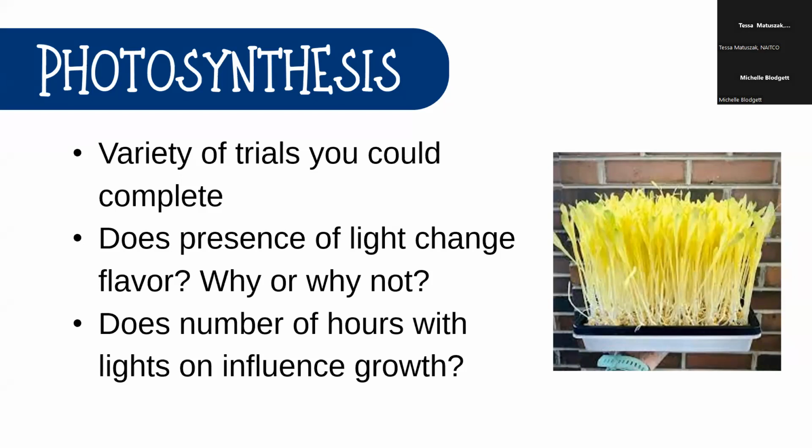So in the classroom, there's a whole bunch of varieties of trials that you could complete. You could do things with different types and styles of grow lights. You could have some that grow next to the window that aren't under a grow light. You can ask students, how does this process of photosynthesis change the flavor of things? The crop here on the right are popcorn shoots. You'll notice they're yellow. They've been grown in total darkness. Popcorn shoots are one of the most uniquely sweet things you will ever taste. I can't even describe the flavor of it. It's absolutely incredible. It's unlike anything I've ever tasted before.